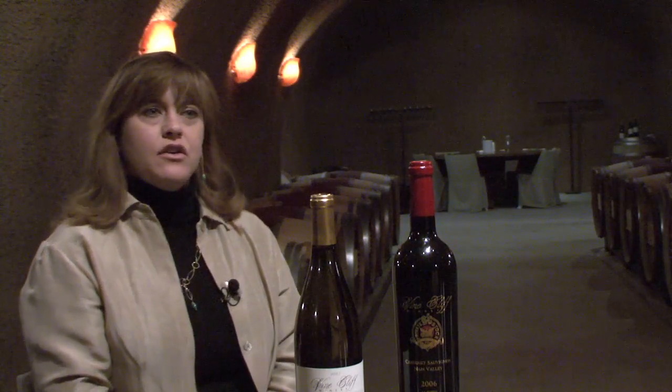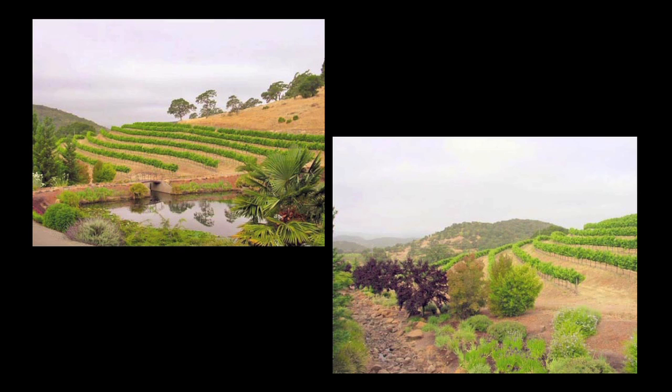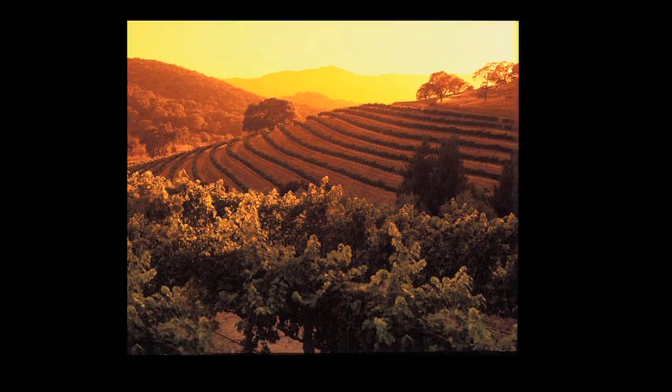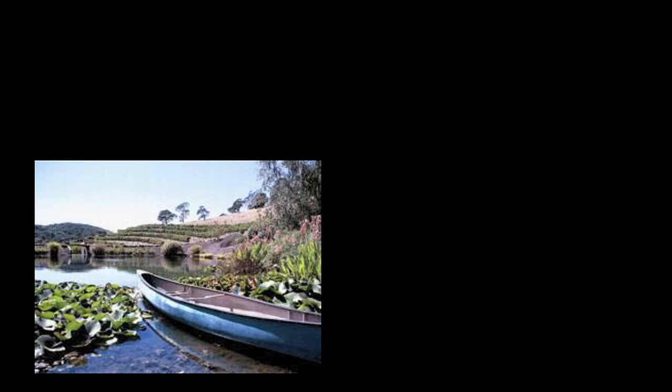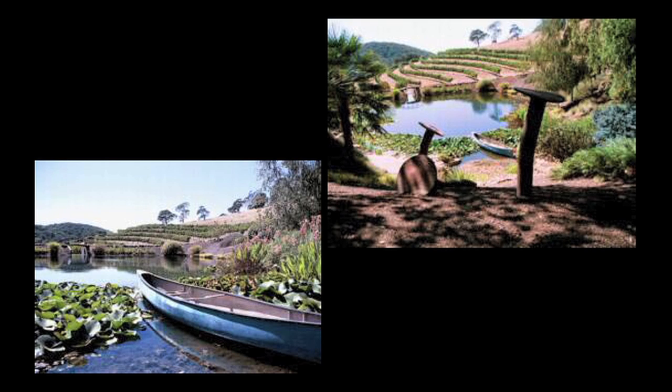We are here in the heart of Oakville, where the best wines and best Cabernets in the world are produced. And this is a 102-acre estate. We currently have only 24 acres of Cabernet planted. Most of the property is actually left as wildlife preserve. We do have quite a bit of wildlife that naturally resides here. So Mrs. Sweeney wanted to be a good steward of the land, and we protect that property for them.